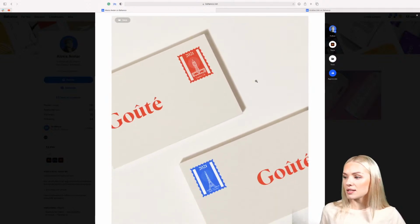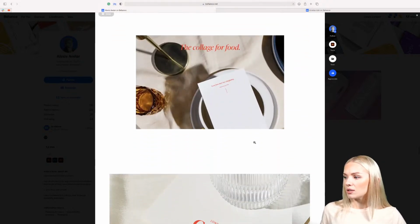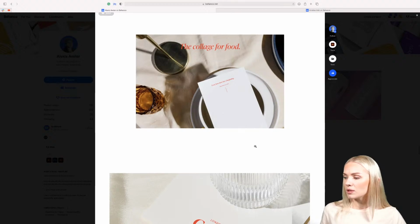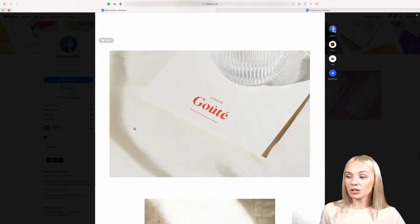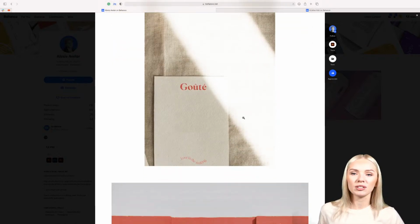Honestly, I think the design is really strong. The presentation is really strong. The collage for food. Okay, cool. The mock-ups are very cohesive. We have all this fabric going on everywhere. A very similar style.